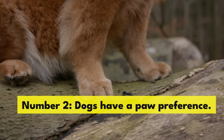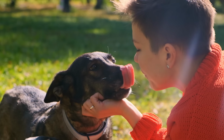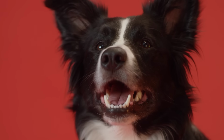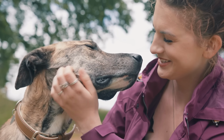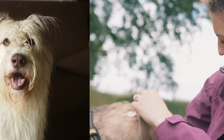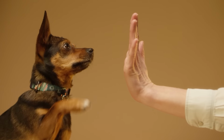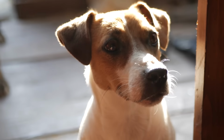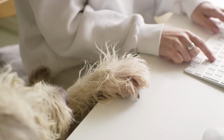Number 2. Dogs have a paw preference. Just like you have a preferred hand for grabbing a fork, a pen, or a door handle, so do dogs. It all comes down to their brain, which is organized similarly to ours, with each hemisphere handling different tasks. You might be a part of the majority who are right-handed, but in the dog world, things are a bit more balanced. There isn't a dominant paw preference across the board. Some dogs are righties, some are lefties, and many can switch paws without a hitch, making them the ambidextrous athletes of the canine realm.